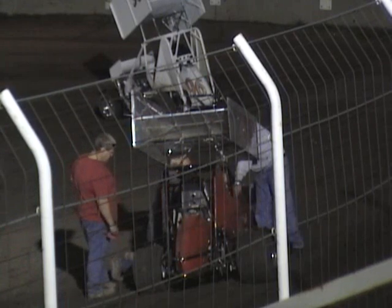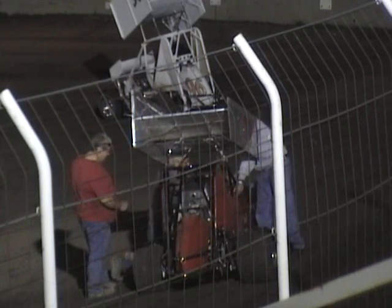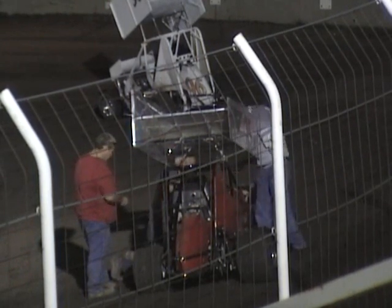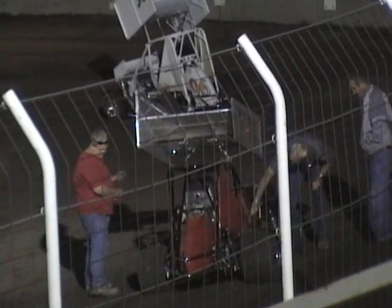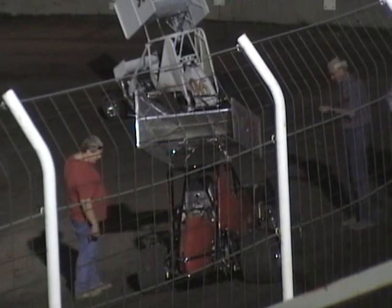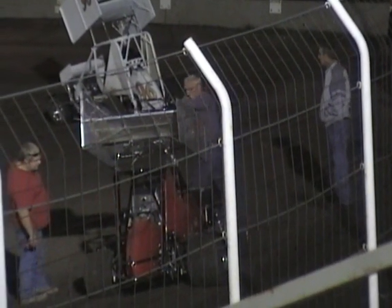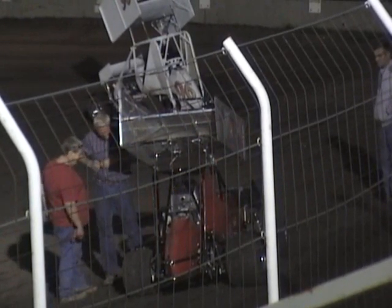Give all the drivers a chance to collect themselves, get rested up. Got a long haul ahead in this feature event, 27 more laps. Strausser's 47 being dragged back to the pit area.